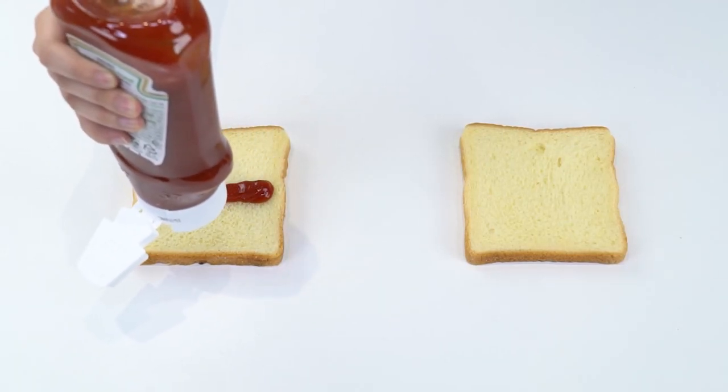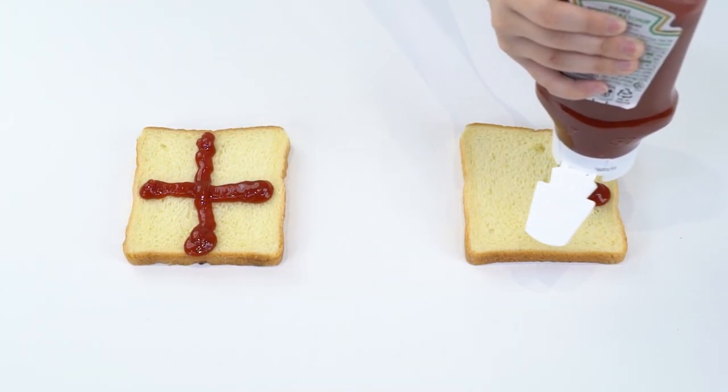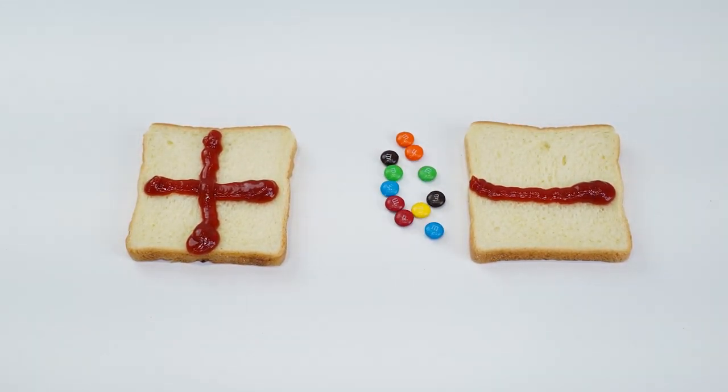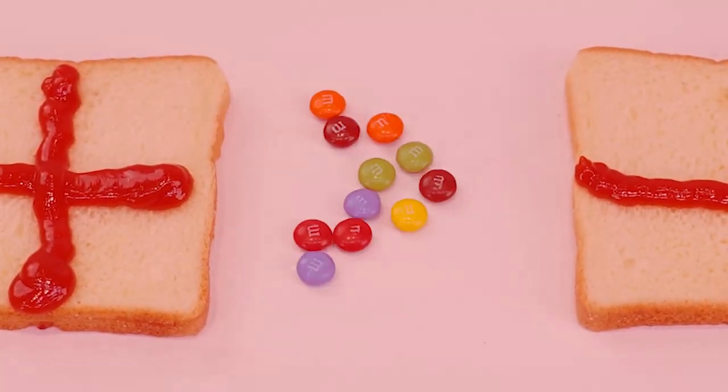This is what it looks like. When you open up a lithium-ion battery, there's plus, minus, and lithium-ions. These M&Ms go back and forth, back and forth. Charge and discharge, charge and discharge. The lithium-ion battery.